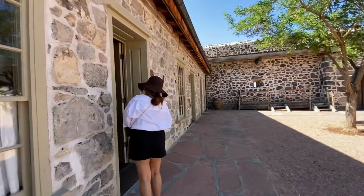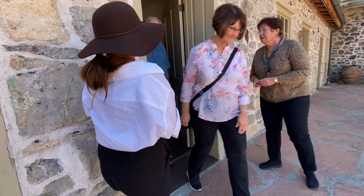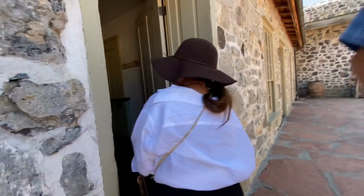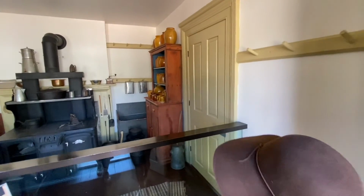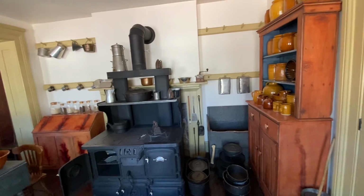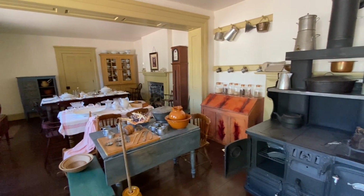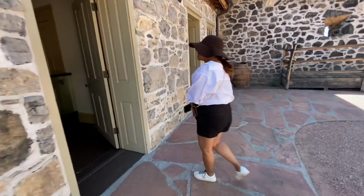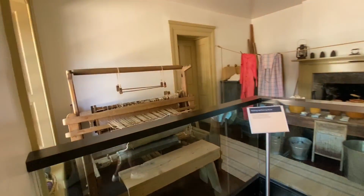When the railroad came through, this place became a ghost town for quite a while. Dining room. Wow. This is the kitchen. They said this is where it's always busy. They always cook for people who visit, feed everybody. This one is a laundry. Washing and weaving room.